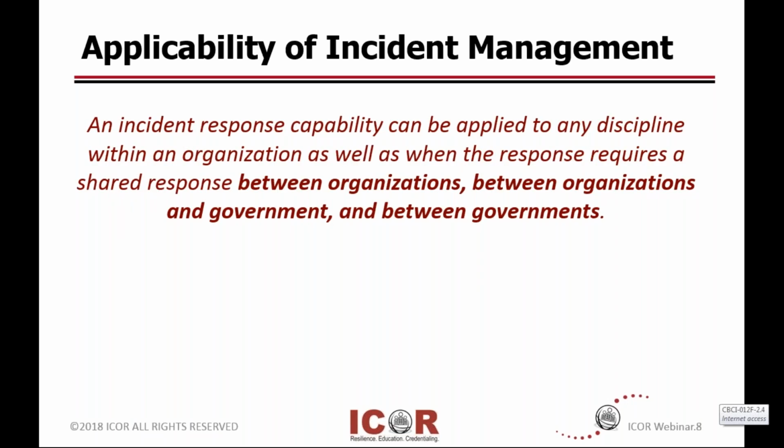But what I want to really challenge you about today is to be thinking about the fact that, yes, incident management and incident response can be applied to any one of those individual disciplines, and they should be applied to each of those disciplines, as well as others, there's really sometimes too many to list. But what we're going to be focusing on today is that you also need to have an incident response or incident management capability that can be used as a shared response between organizations.